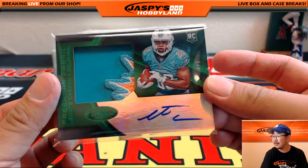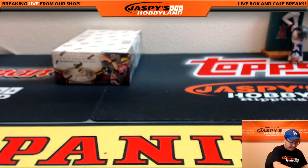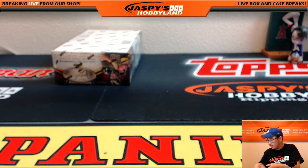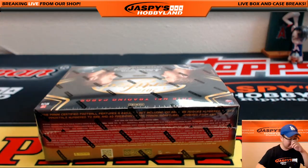Nice Dolphins hit right there. First train whistle out of certified. I like it. I dig it. All right, last box, ladies and gentlemen. Nothing to randomize so far. Last box.